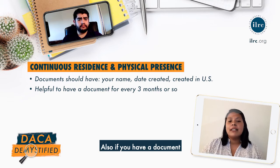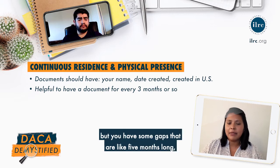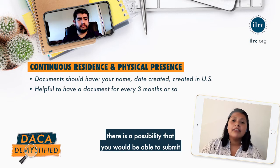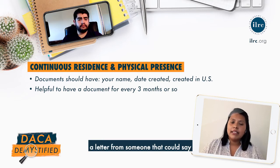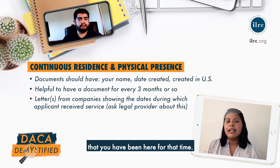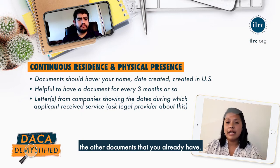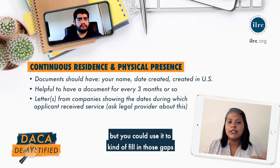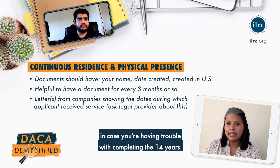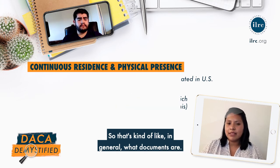Also, if you have a document for maybe a few months out of the year, but you have some gaps that are 5 months long or maybe 4 months long, there is a possibility that you would be able to submit a letter from someone that could say that you have been here for that time. That will help to supplement the other documents that you already have. So you can't use a letter alone, but you could use it to fill in those gaps in case you're having trouble completing the 14 years. So that's in general what documents are.